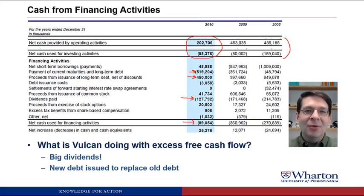Well, there's probably a couple reasons. One is we've talked about earlier in the course: companies are very reluctant to cut dividends or cut them dramatically because it's viewed as a very negative signal to shareholders. So Vulcan is probably trying to do whatever they can to keep their shareholder confidence, and maintaining their dividends is one way to do that. The second reason, and to be fair to Vulcan, maybe the reason that they're cutting back on their CapEx is their overcapacity from this Florida Rock acquisition.